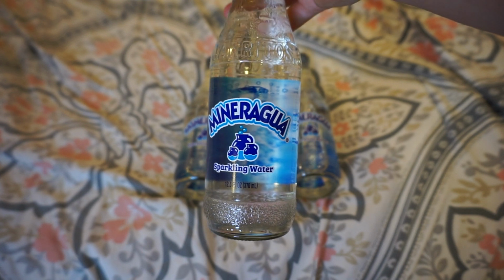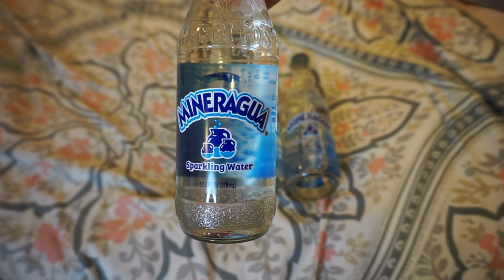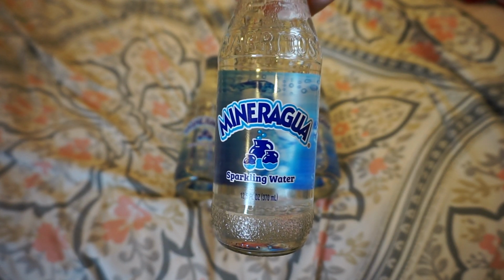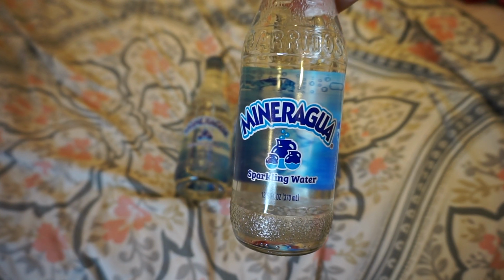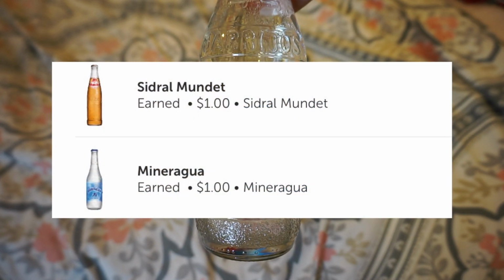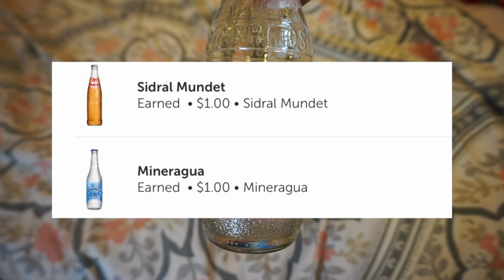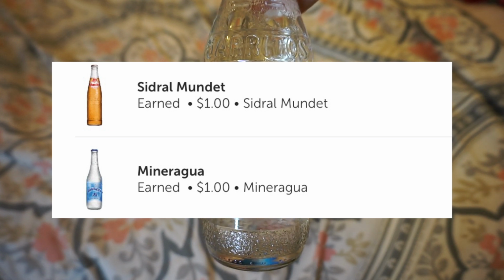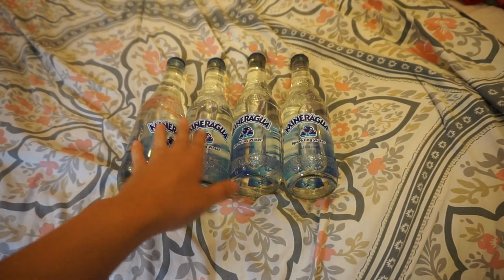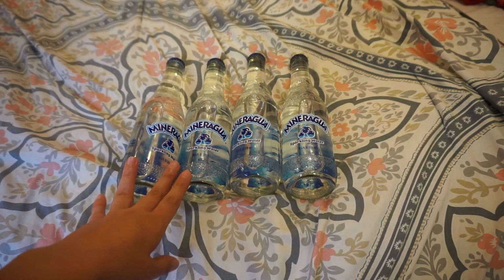Alright, so this is the next deal that I got. I've done this a couple times. This is a Mini Agua sparkling water. This water is actually really nice and bubbly. You're going to pick up 4 of these, and you're going to pay 78 cents for them. Then you're going to get $1 back on Ibotta for buying any Mini Agua. I think you're also going to get back $1 because it's also scanning for Ciudad Mendua, which you only need to buy 3 of, but you just need to buy 4 in order to get those 2 Ibotta rebates to work, and you're gonna pay $1.12 for these 4.